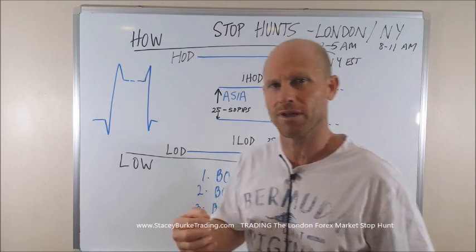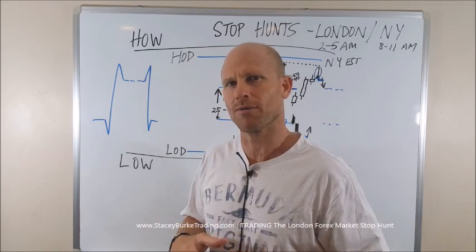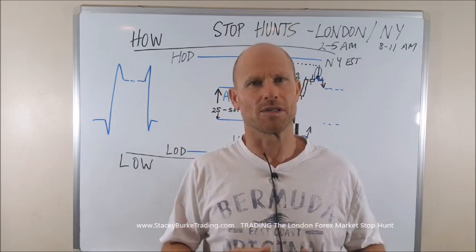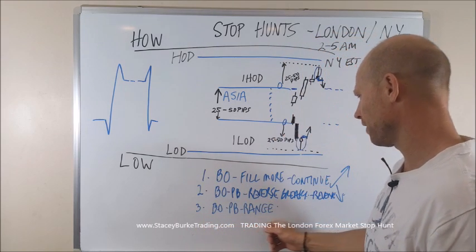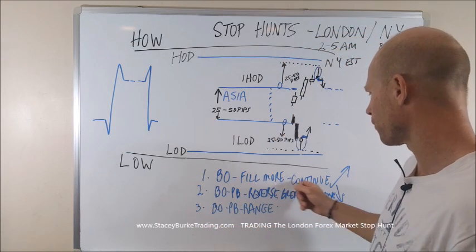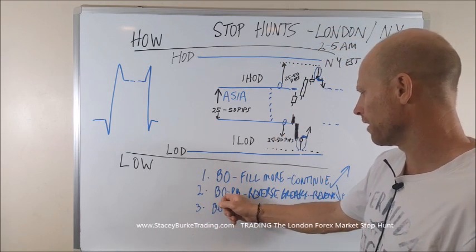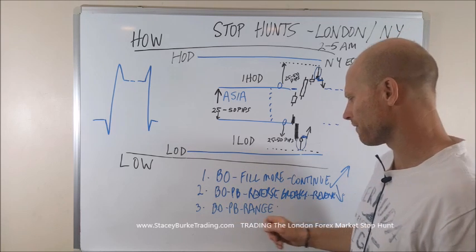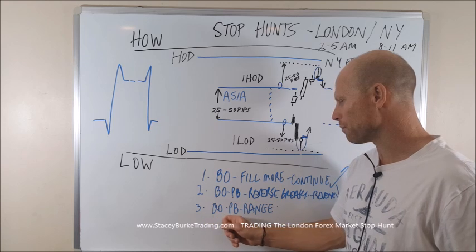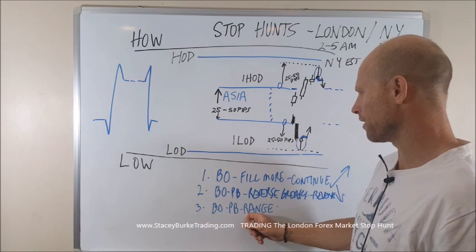And that's something that you really need to get your mind around, because that's what the market's about. It's about following where the money is. So again, the markets will do 3 things. They break out, they fill more orders, and they continue. They break out, they pull back, and they reverse, and they'll go to the other side of the range. We call that a false break. And they break out, they pull back, and they'll go into a trading range.